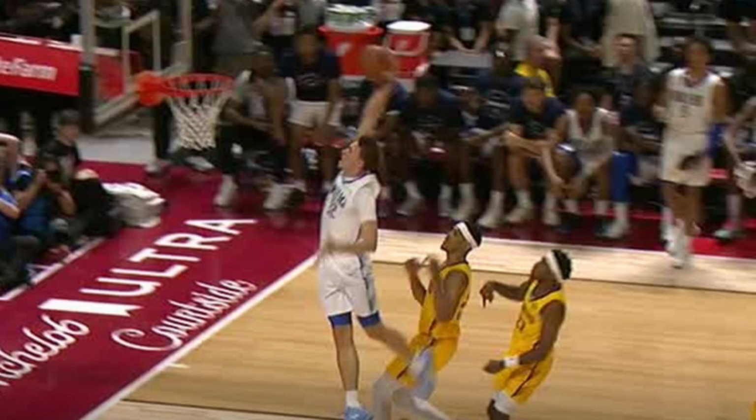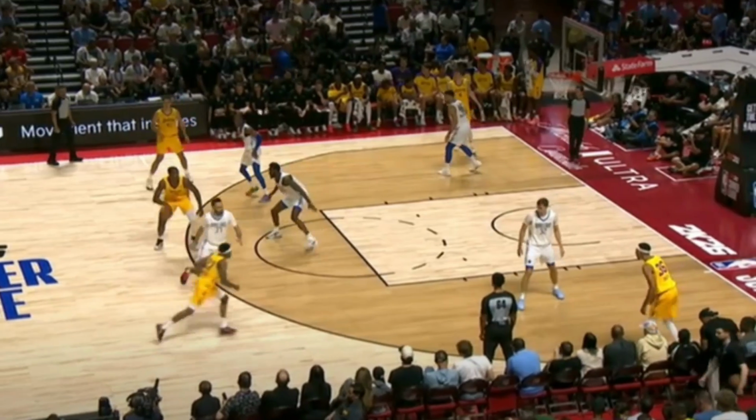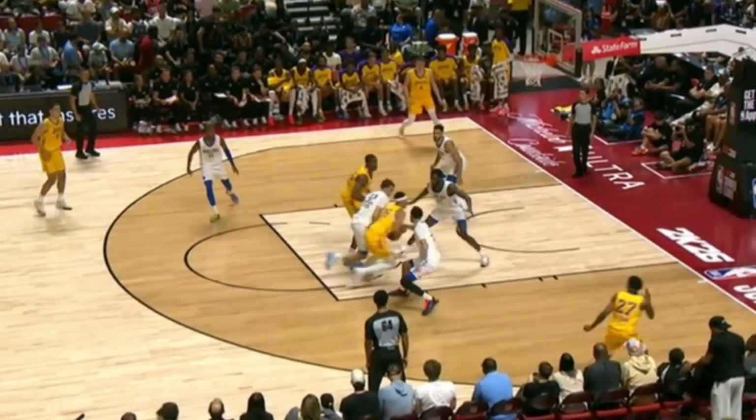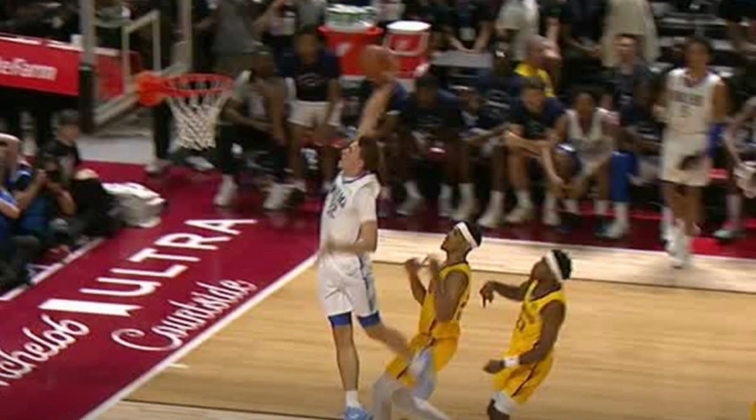This is what I really enjoy about him. Look at him competing defensively, fighting through screens, just taking up space. And eventually it's a steal. And of course, he can just grab and go and make the right play, which is crazy for an 18-year-old who's 6'10". He's a point forward.